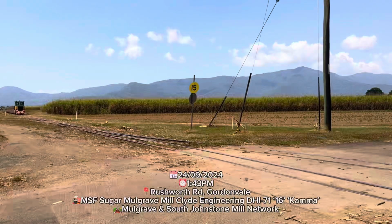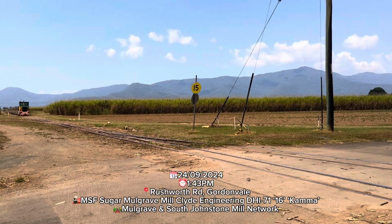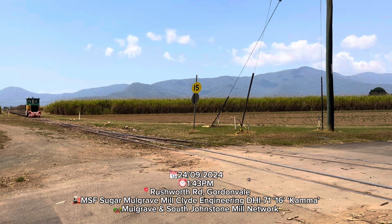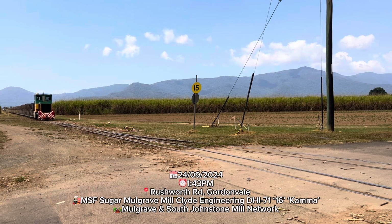Here comes 16 Kammer hauling in a rake of 30 empty 10-ton cane bins for storage in the shed sidings nearby. I would also like to mention that on this day I met Trey, who was in the yard at the time spotting as well, and he told me he was a big fan of the channel. It was very nice to meet you, Trey, and it was fun to train spot the mill activity with you.